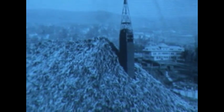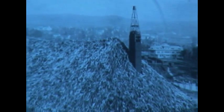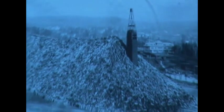We'll get up pretty close to that. I'm going to go right into that faster water, and you get a pretty good close-up of the type of stonework that they did over 100 years ago.